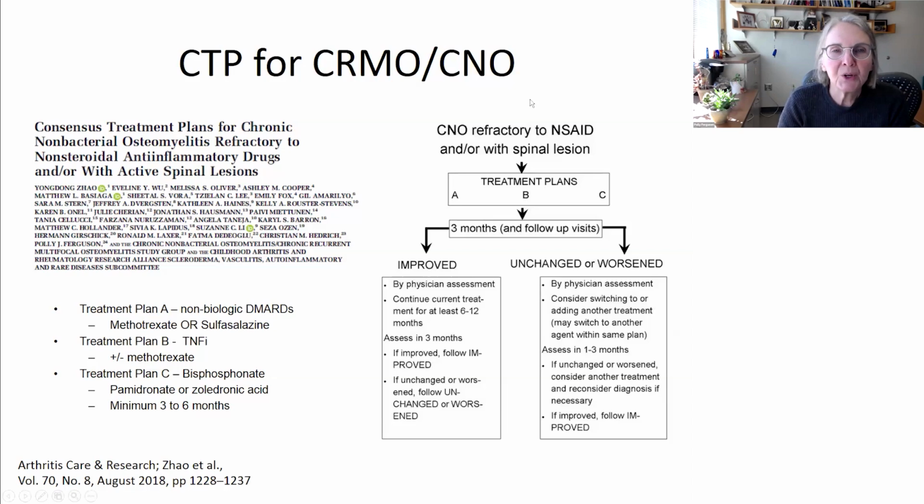One of the ways is to do a comparative effectiveness trial, which is similar really to what was done in the prior slide. And this is a CTP that the CARE group came up with, both a national and international group. What they said was, if you had CNO refractory to an NSAID, what would your treatment plans be? There were 3 treatment plans that people agreed upon.